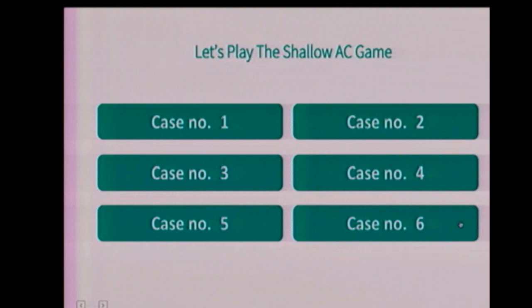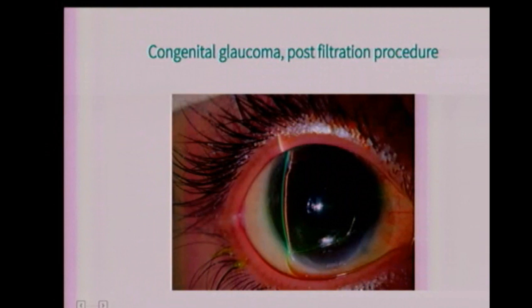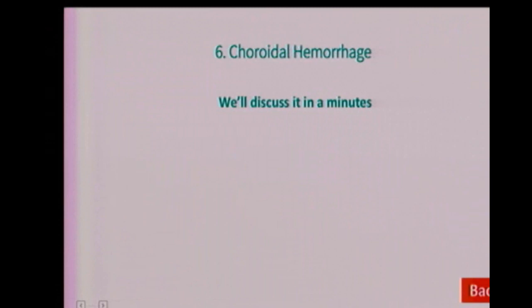Okay, I will just go through it quickly. So this is a patient, congenital glaucoma. I think he was 18, 19, something like that. We did the filtration procedure, second day post-op. AC is shallow. This is not his B-scan, actually, but this is a B-scan showing dome shape elevation, just like a choroidal effusion, but you see that there's a high internal reflectivity, meaning that there's blood in it. And this is what we're going to discuss now.